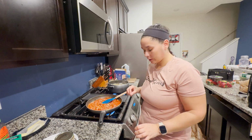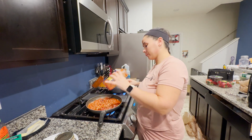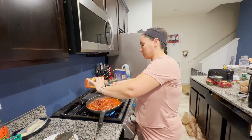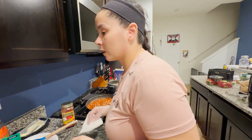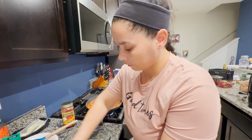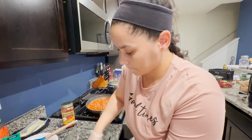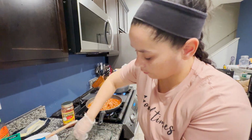Let that simmer for a little bit. Bring it to a boil and then I'll let it simmer. A little bit of oil to grease your pan, so the shells don't stick. And like the cheese and stuff, you know. There we go.